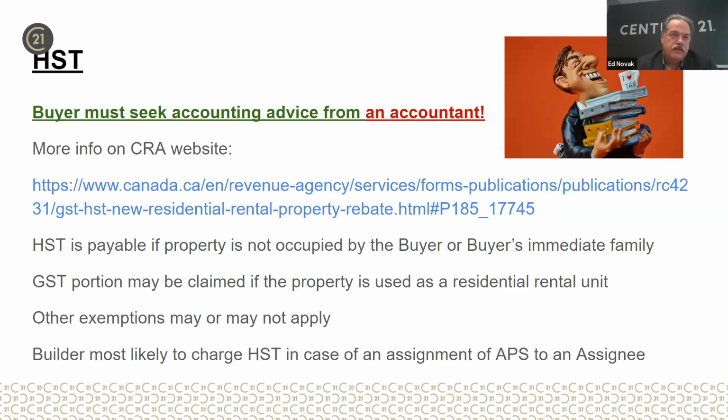In as far as the HST implications on buying, and to answer your question, yes, I always suggest to my clients to close on the property and then sell it. When you own it and you sell it, you're paying a capital gains tax. If you sell an assignment, it's income tax. Two different things, two different rates of taxation. Sometimes it's better to close.